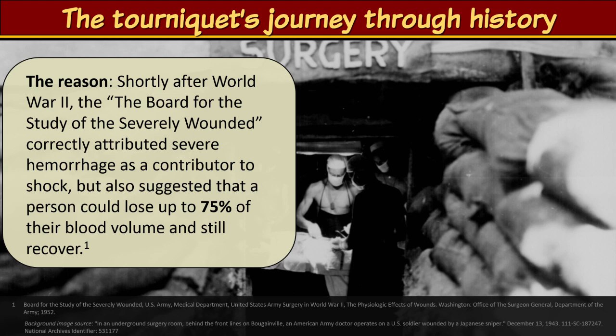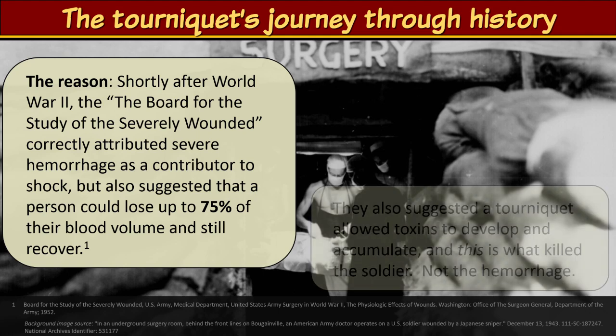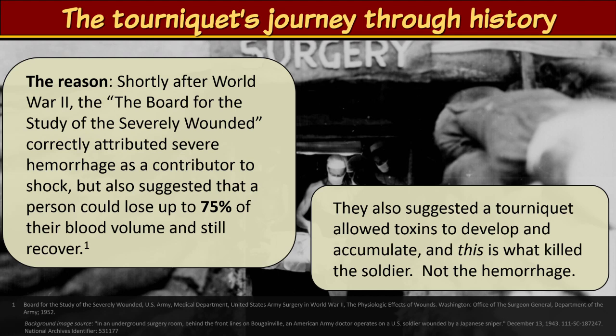So the reason this continued to go back and forth, and some of the physicians talked about that toxic problem from that extremity, is that during World War II, the Board for the Study of the Severely Wounded correctly attributed severe hemorrhage as a contributing factor to shock, but they also suggested that a patient could lose up to 75% of their blood volume and still recover, which we know was wrong information. They also suggested that tourniquet use allowed toxins to develop and accumulate, and this would eventually kill the soldier, not exactly the hemorrhage being the cause.